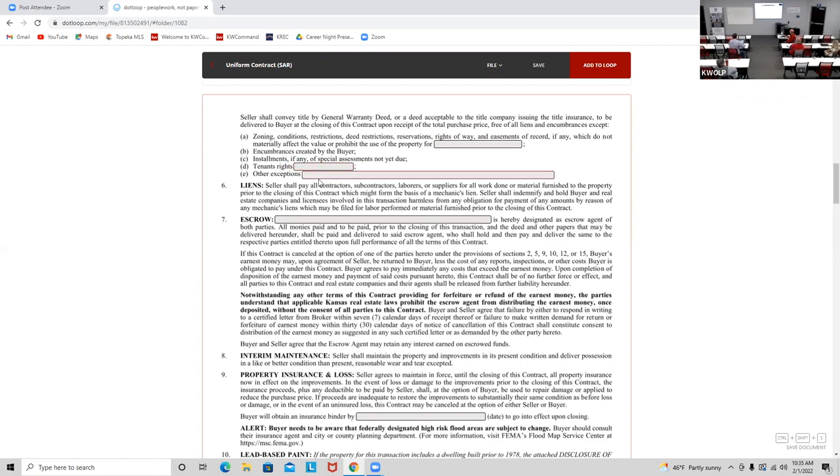Tenants' rights. You're going to put NA here, unless there's an investment, and then it's going to be like passed with property. Because if, for example, you buy a residential investment property and there's a lease in place, you have to honor that lease. The title company is not going to protect the tenant against that lease. So tenant rights would be not applicable if it's a standard transaction. If there are tenants' rights, you're going to put tenants' rights in place or something like that. There are rights to the tenant on this property, and you're going to acknowledge that.